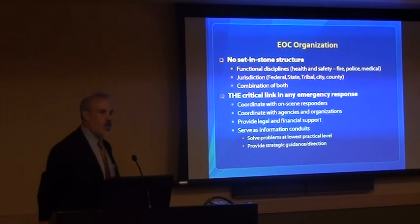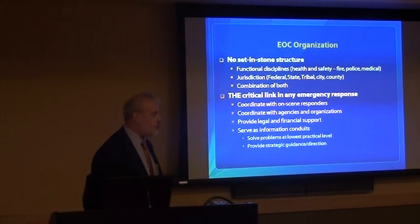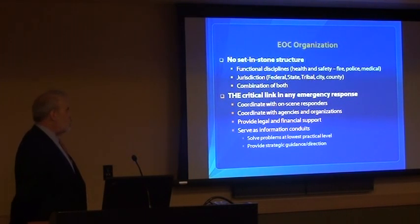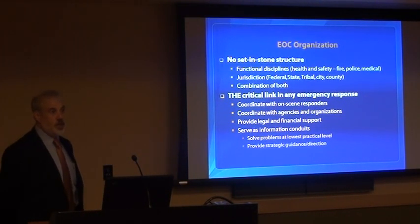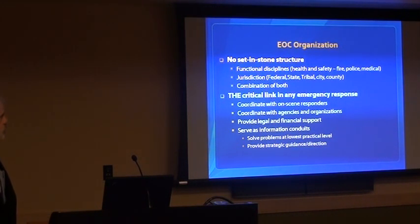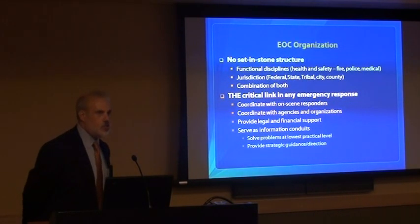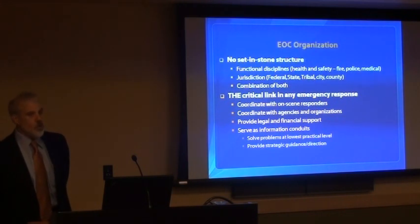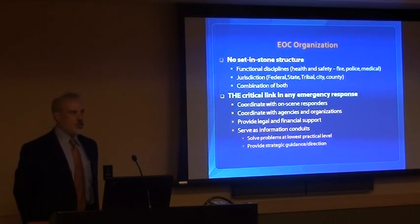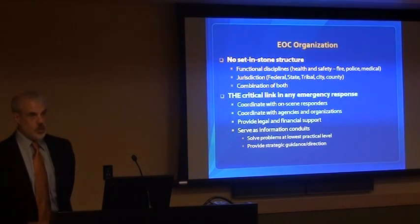The CDC has a liaison with other federal agencies, with the Department of Energy, Department of Defense, a liaison desk for tribal governments, a liaison desk for other agencies, as I mentioned, cities, counties, and so on. But the thing to remember is that the EOC is the critical link in any emergency response, because it has to be able to reach back and coordinate with all the responders. It has to know what resources are available, and it has to know how to pull those resources in on a moment's notice.